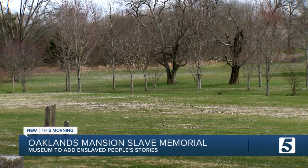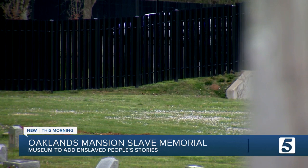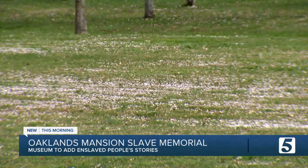will happen across the street at Evergreen Cemetery Section M, where many of the African Americans who were enslaved at Oaklands Mansion are buried. I'm not sure how many, but there's quite a few, and there's a lot of them that are buried that do not have headstones.